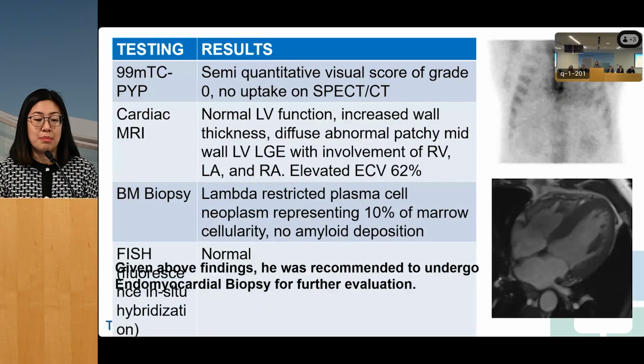Imaging testing included a PYP scan, which showed a visual score grade of 0 with no uptake. His cardiac MRI showed evidence of diffuse abnormal patchy mid-wall late gadolinium enhancement, as well as elevated extracellular volume. His bone marrow biopsy showed no evidence of amyloid deposition. Fluorescence in situ hybridization was normal. Given these findings, he was recommended to undergo endomyocardial biopsy for further evaluation.